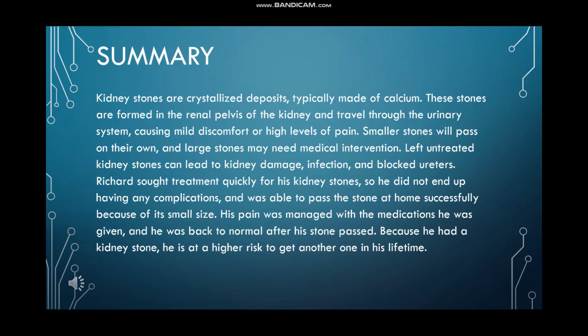In summary, kidney stones are crystallized deposits typically made of calcium. These stones are formed in the renal pelvis of the kidney and can travel through the urinary system, causing mild discomfort or high levels of pain. Smaller stones will pass on their own, and large stones may need medical intervention. Left untreated, kidney stones can lead to kidney damage, infection, and blocked ureters.